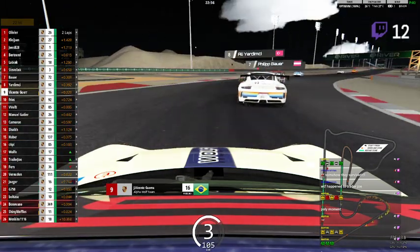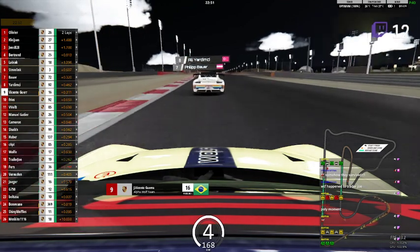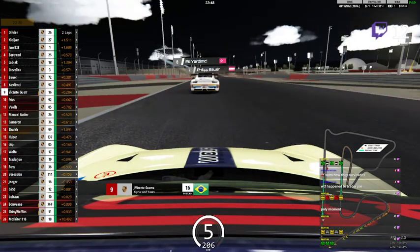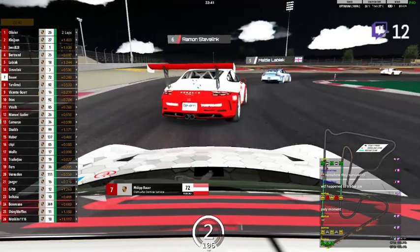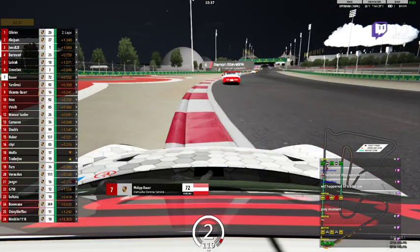Cap, who started at the back of the grid, he's currently P16. Excellent run through the field from him. Philip Bauer's really close to Ramon Steveling, and a run into turn 1 is not out of the question. In fact, a run into the final corner is not out of the question either, but he doesn't. Brakes a bit too late, gets a bit too loose with the car.